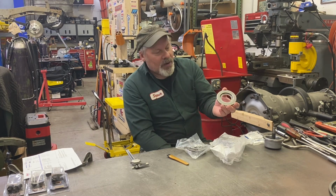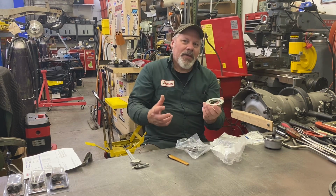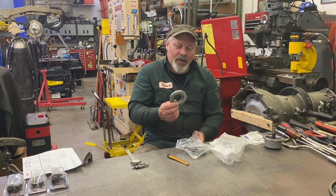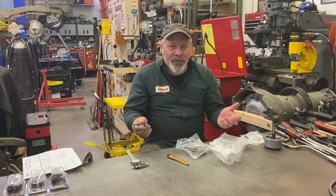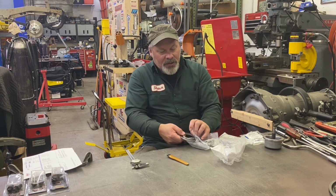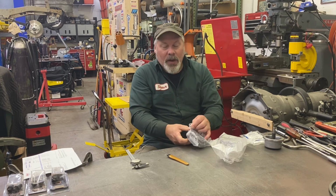But I feel much better compressing this with the heavy trans brake release springs that have to go in the direct drum. I don't see any reason to put them in the forward drum. That typically has stock springs, unless there's other reasons why you want to.